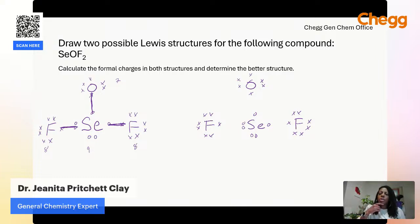What you should be saying is, well, selenium has an extra one in this case. Oxygen is missing one. Could we just give it to it? And actually, you could. Because selenium has that extra electron that was not bound or in a lone pair, we could move that up to the oxygen. By doing that, our oxygen now has 8 and our selenium has 8 as well. So for all purposes, this could be a reasonable structure.